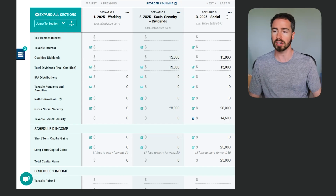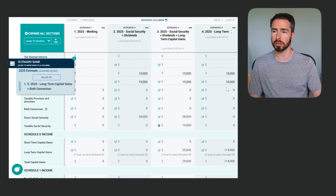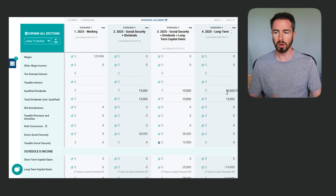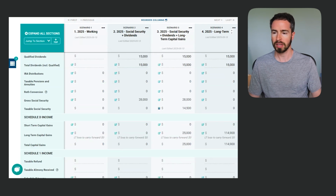And in this situation, we took this a step further and we said, okay, what happens if we didn't claim our Social Security early in retirement? And what if we just lived off the brokerage assets for now? So looking at the brokerage assets, we have the $15,000 of qualified dividends. That was that roughly 3% dividend yield. These were all qualified. The Social Security went away in this situation. And then they needed to recognize income.